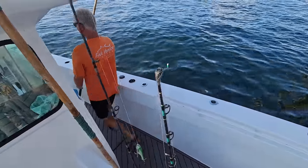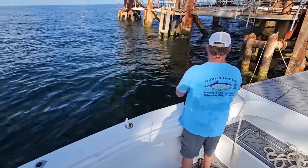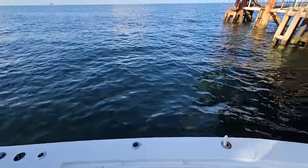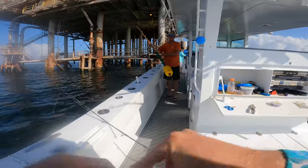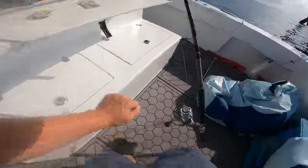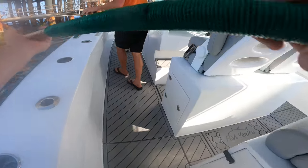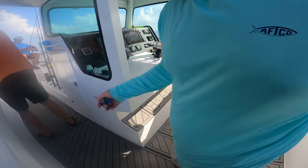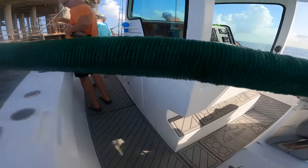It looks good. Look at all of them. All right, guys. Come on. Target species. No more hardtails. I want to use the cane pole? Yes, I do. All right. How do I do this? God, this thing's heavy. I know, it's actually harder than it looks. He has a float on this in case it goes in the water.